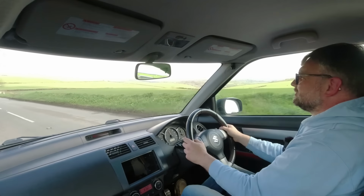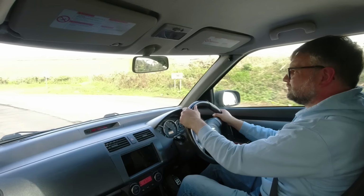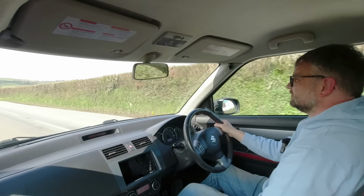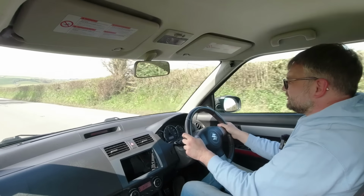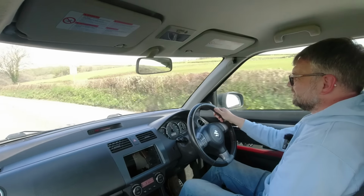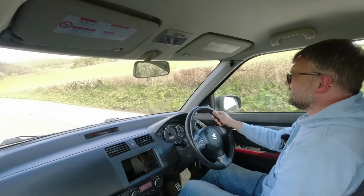Very well dealt with in terms of body roll. There just basically isn't any. Yeah, it handles in just the way a Ford AU Fairmont doesn't. Yeah, that is entertaining performance, I must say.